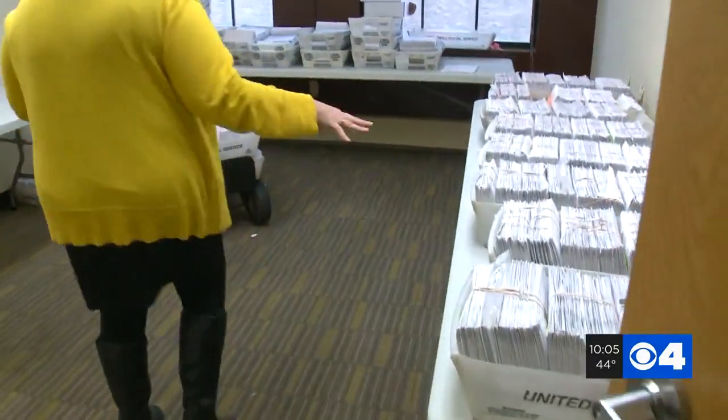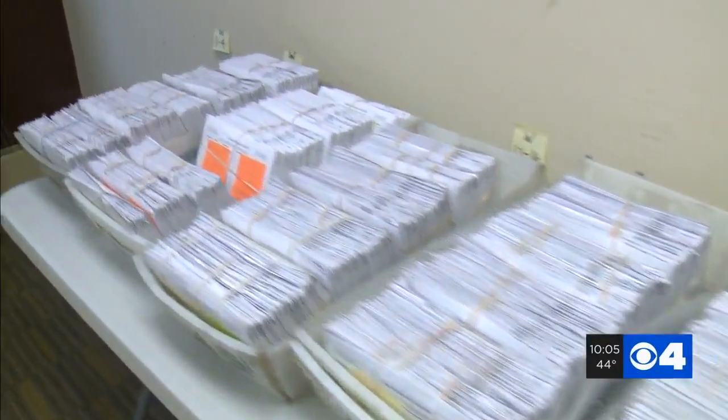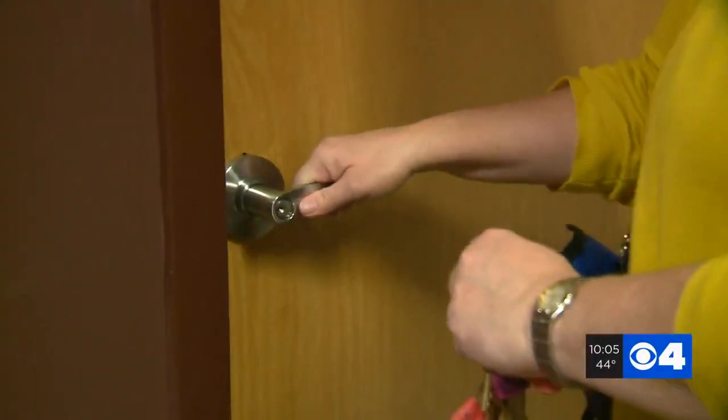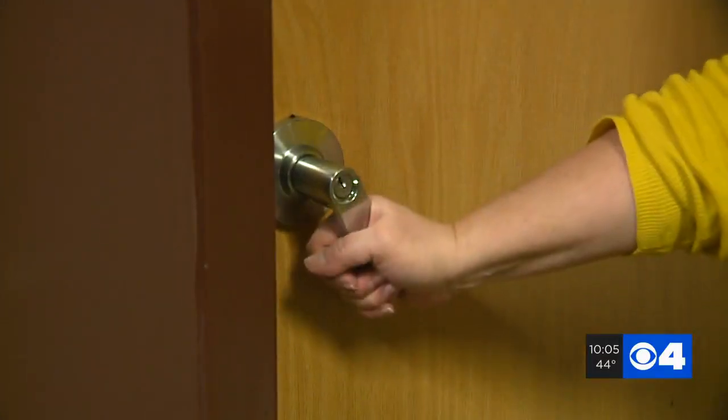It's locked all the time, and only a few people have access. A Democrat and Republican election official must be present to enter. Betty was only allowed in without a Democrat official because our camera was rolling. So it's handled appropriately. These people know what they're doing.